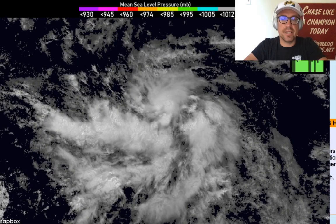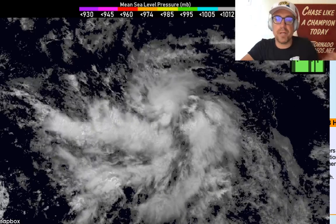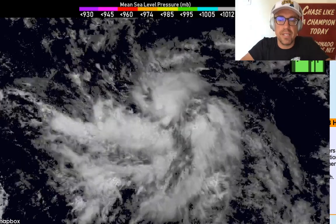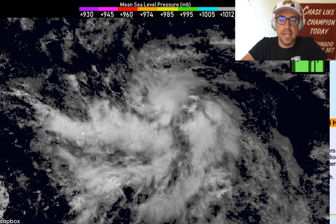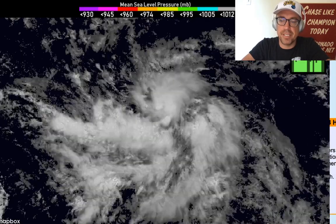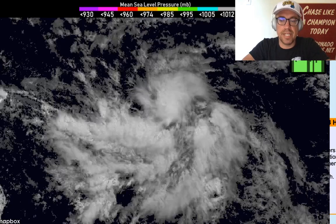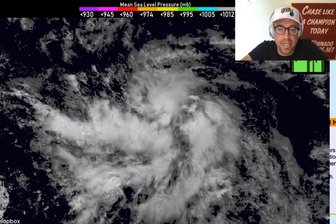60% chance of cyclone formation in the next 48 hours. Greater likelihood over the next 5 days. The National Hurricane Center: a broad area of low pressure associated with a tropical wave is located about midway between the west coast of Africa and the Lesser Antilles. This system is producing a large area of showers and thunderstorms that continues to show some signs of organization. Environmental conditions appear favorable for development, and a tropical depression is likely to form during the next few days while the system moves west-northwest at about 20 miles an hour. Interests in the Windward and Leeward Islands should closely monitor this system.